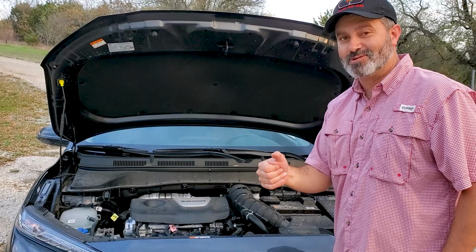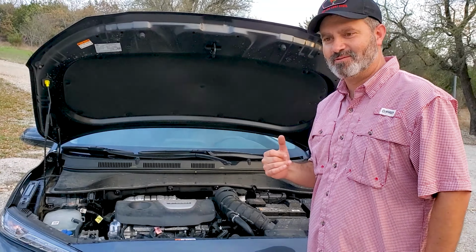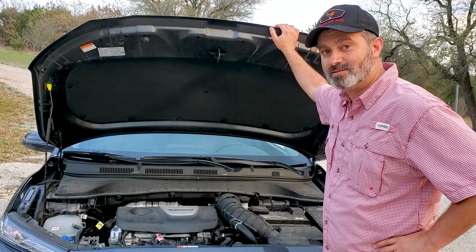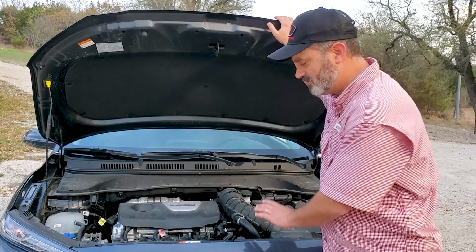The shift patterns are in the wrong direction, in my opinion. It's down for a downshift and up for an upshift. It should be the reverse, but that's a whole nother story. It works pretty good. It's very peppy and very, very fun to drive, and it's a good platform.